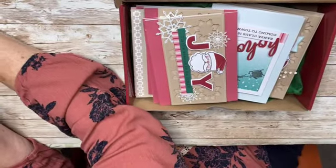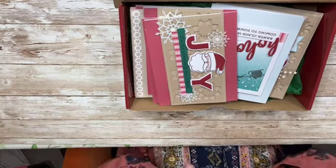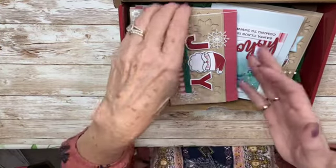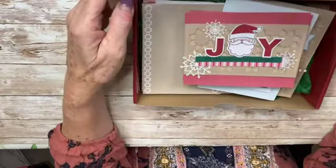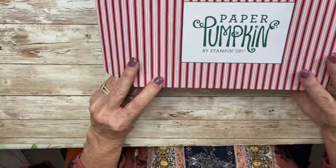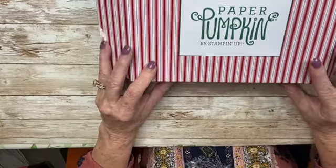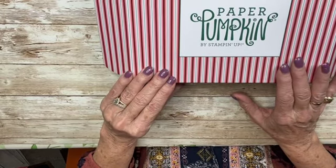So this weekend I had kit classes. I had a kit class in the morning for 2 of my friends from work, and I had an afternoon kit class. Now on the morning kit class, this is our newest Paper Pumpkin kit. Paper Pumpkin is a kit that's somewhat of a surprise, not a huge surprise. They give you some hints throughout the month. They tell you what you're going to get in it. So this is a Paper Pumpkin kit that was called Ho Ho Ho.